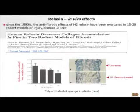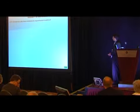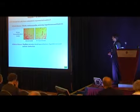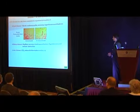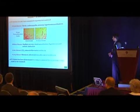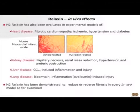Now, H2 relaxin has also been evaluated in several diverse models where 2 to 4 weeks of treatment in the form of osmotic mini-pumps, which allows for the continuous infusion of the peptide into the circulation of these animals, has been evaluated in models of fibrotic cardiomyopathy, in addition to models of ischemic, hypertensive, and diabetic heart disease, in models of renal injury and mass reduction, in addition to hypertensive and obstructed kidney disease, in the carbon tetrachloride-induced model of liver injury, as well as in bleomycin and ovalbumin-induced models of lung injury. And importantly, H2 relaxin has been demonstrated to reduce or reverse the fibrosis associated with every in vivo model so far examined.